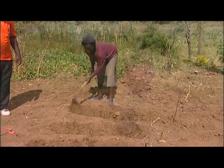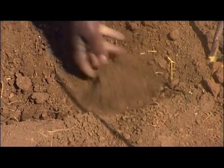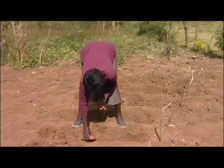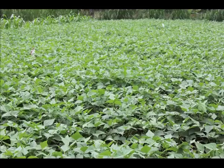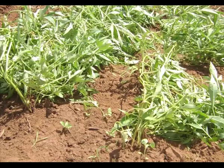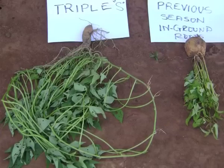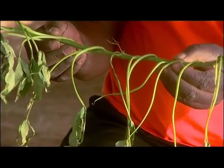Four to six weeks before the rains come, remove your sweet potatoes from storage and plant them in the ground on their side. They will sprout, and you can use the new vines as planting material. Remember, if you have 40 medium-sized roots, you are able to generate 1,500 cuttings. Take 30 centimeter long cuttings from the top of the vine and plant them at the start of the rains.